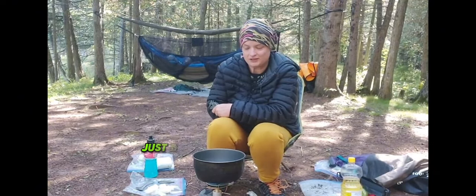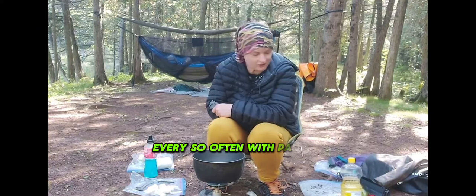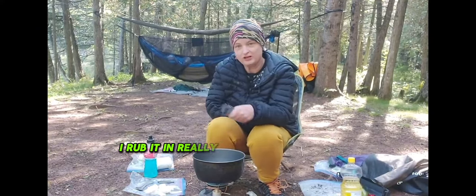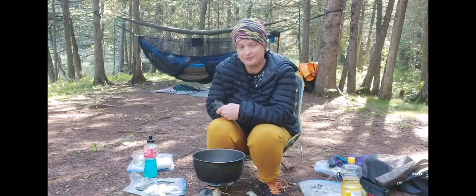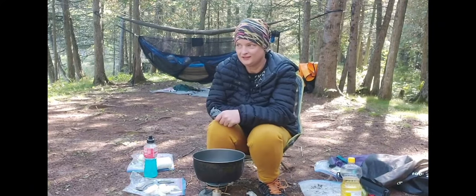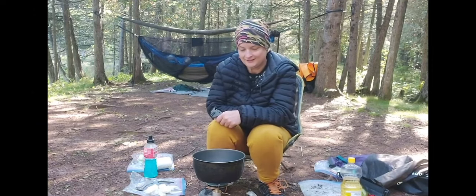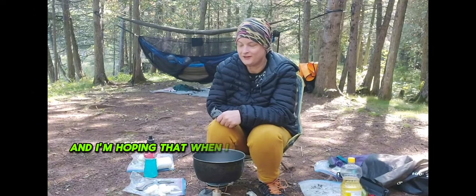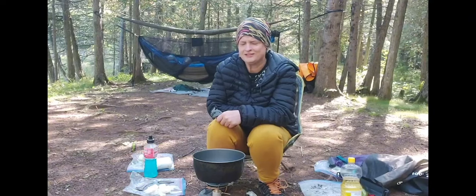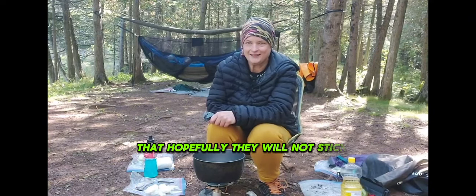So yeah. Just been putting in a tiny bit of oil every so often once the pan's hot. I rub it in really well with some Kleenex, and then I put it back on the heat until it stops smoking. And then I just repeat. And I'm hoping that when I finally cook my hash browns I was supposed to cook 2 hours ago, hopefully they will not stick.